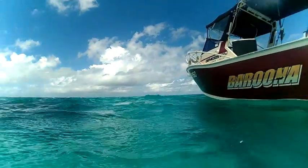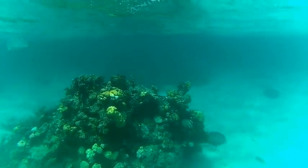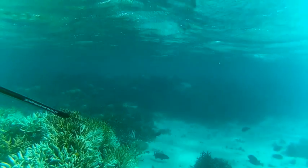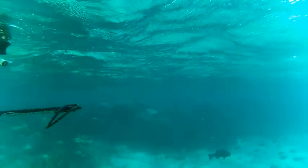Escape Reef is approximately 50 nautical miles northeast of Port Douglas on the Great Barrier Reef. Escape Reef is one of 2,900 reefs that incorporate the Great Barrier Reef, not to mention the 900 islands and islets also.